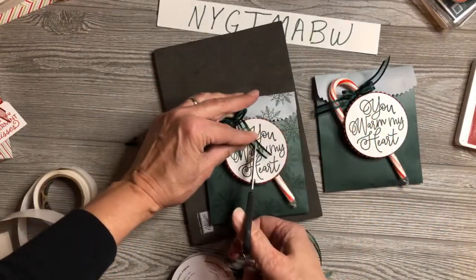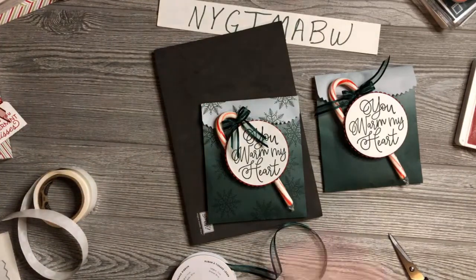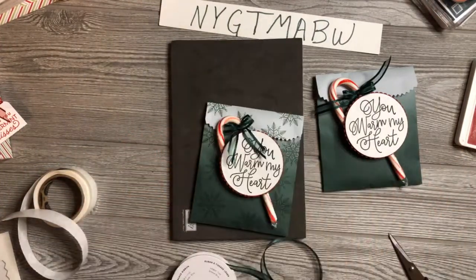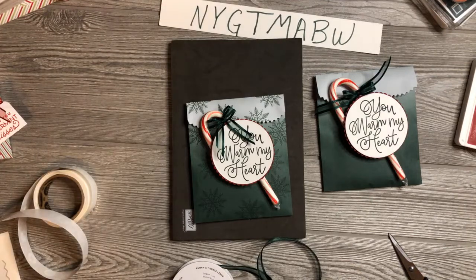Now, if you were doing this for a whole bunch of people, this would go even faster, because you would just kind of do a production line. You would stamp all your bags, and you would stamp all your labels, and you would adhere all your labels, and you would put your tear and tape on the back of your candy cane. Get a drink of water.